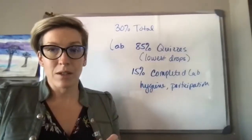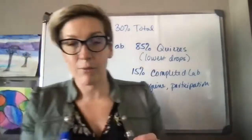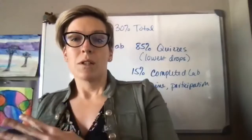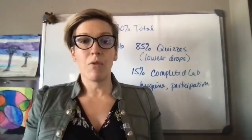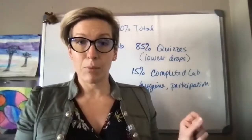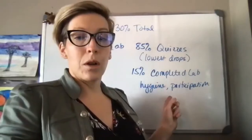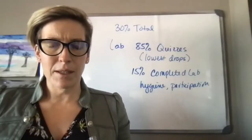So in Canvas, you'll see there's an assignment, and hopefully, I've never done this before, and I'm not that great at Canvas. There's an assignment for, say, lab 2, for example. So you will take a picture of or type up your lab, the actual lab, not the pre-lab, and you will submit it through that Canvas link. Does that make sense? I hope that made sense.